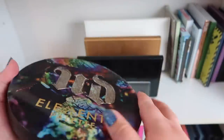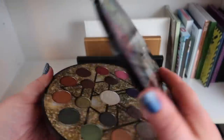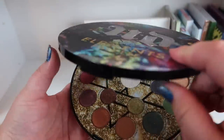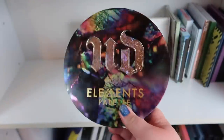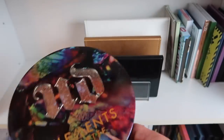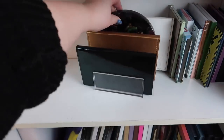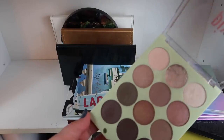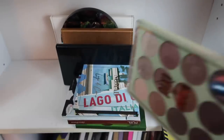This palette from Urban Decay, I just recently did a palette resurrection on, and I really do like the shades in here, even though it's a pain in the ass to store. Having it be a circle is a pain in the ass, but I do like these shades, so I'm gonna keep it. This Pixie palette should have been pulled for my Pixie video, which I have not filmed yet, so I'm gonna pull this for that video.